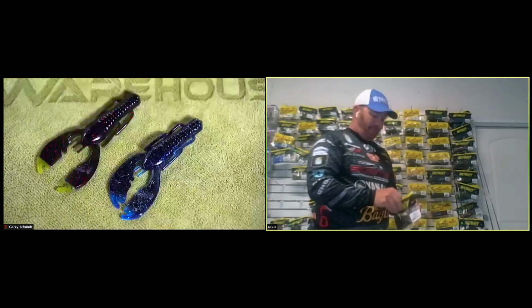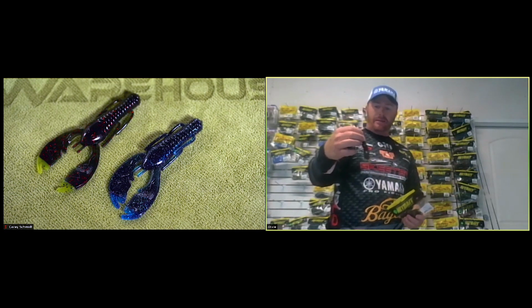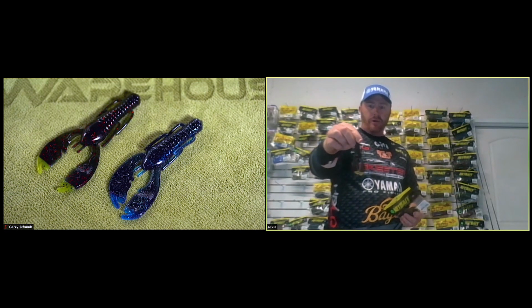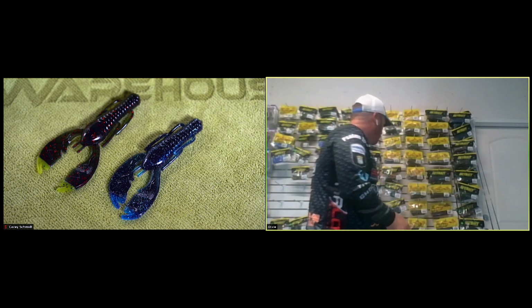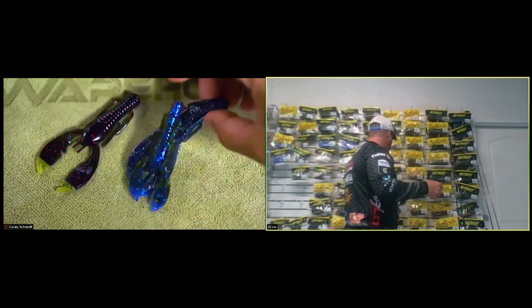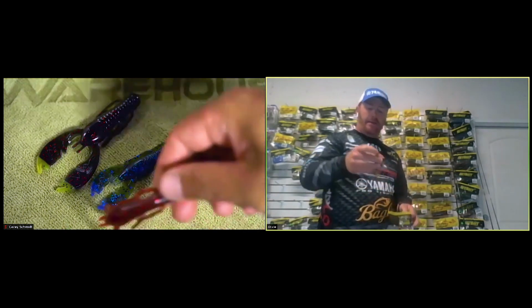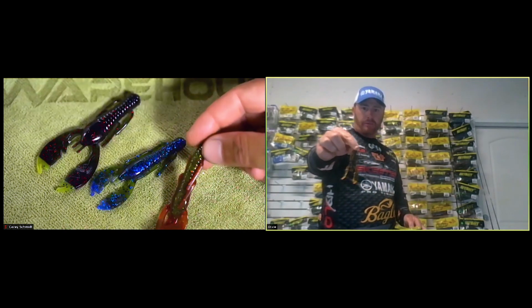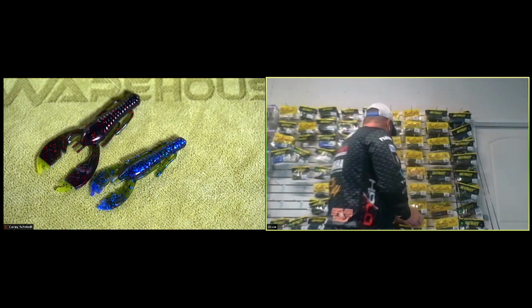I'm from the Coosa River, the Coosa flare. These spots really love chartreuse. And that's a really good one. It's got your watermelon and your red flake in it, and then the chartreuse tips. Really, really good bait. And that's the Coosa flare. They have an Okeechobee flare, which is the Okeechobee crawl with the blue tips, an Alabama flare, which is the Alabama crawl, green pumpkin on top, orange on the bottom, and then it's got the orange tips. It's really, really good bait.